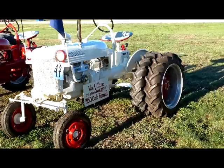One of the interesting things about the Cub was that it was built by International Harvester to replace the horses. When they first started, they put a one-bottom plow behind it, and it could do 3.5 acres, and two horses could do just under 1 acre a day. So the 3.5 acres a day was a real improvement, and that's why the small tractors started.